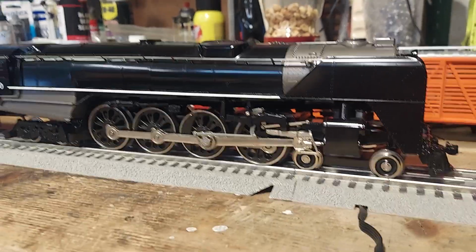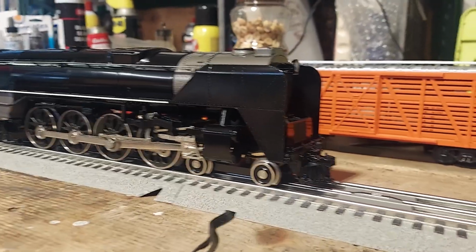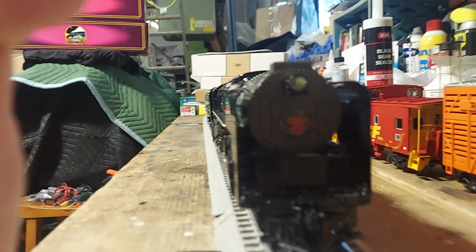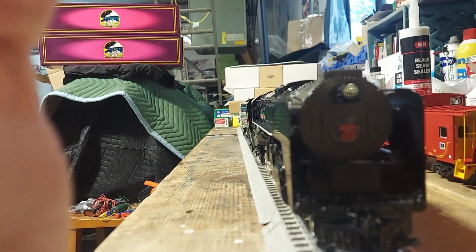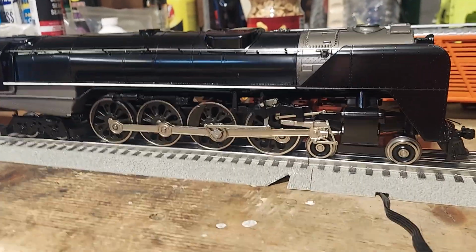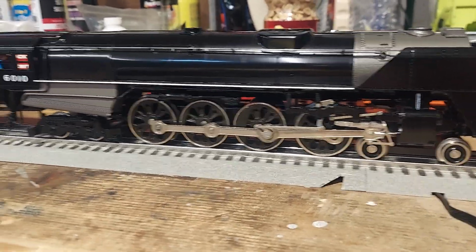This was the last locomotive my father purchased for himself before he exited the planet. So I'm glad I got to hold on to this all these years. It meant something to him as well, because when he was a kid, probably 8, 9 years old, so that would have been 45, 46, probably 46, maybe 47, I don't know. That was a while ago.